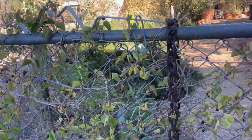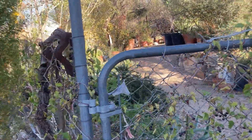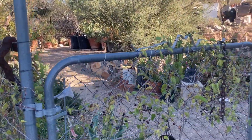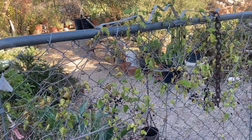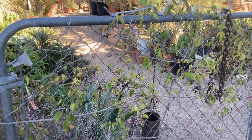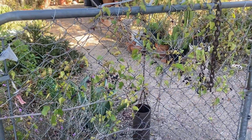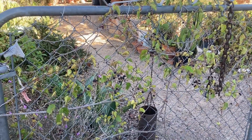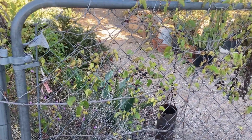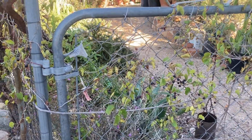Now the chain that you keep seeing is because the gate is open and I have to chain it shut, because the javelinas have figured out how to stick their little snouts into the chain link, lift up, and that undoes the little locking mechanism of the gate and opens the gate for them. So I have to chain it shut. Never to say that pigs aren't smart, right?